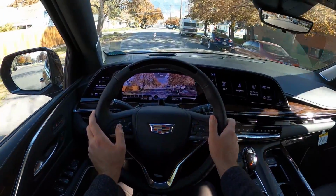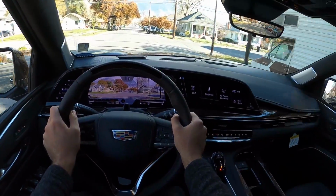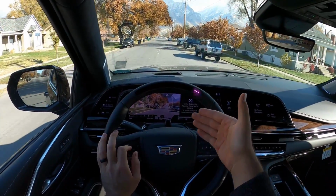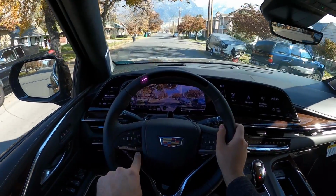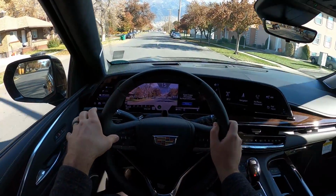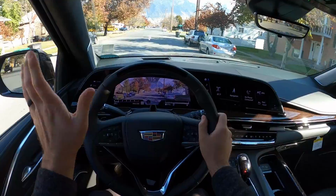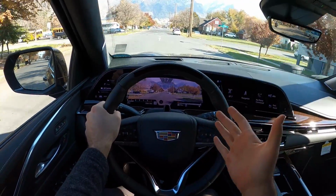Okay, so just like I guessed, these roads aren't the right ones to be able to show the Super Cruise system. So pretty simple to activate Super Cruise. I'll at least be able to show that to you guys. So I turn on cruise control. It automatically sets to 15 miles an hour because that's the slowest it can go. And then I press this button right here and it'll say Super Cruise unavailable, no road information. So it's just 2 buttons to turn on Super Cruise. Really seamless system, and it'll drive the Escalade for you, again on the interstate here in Utah.